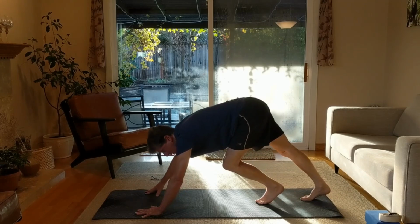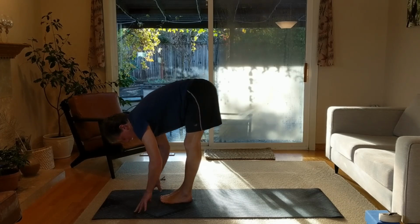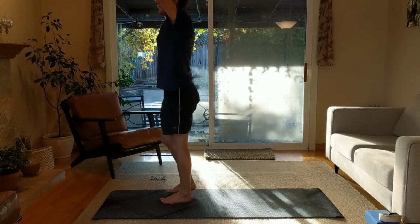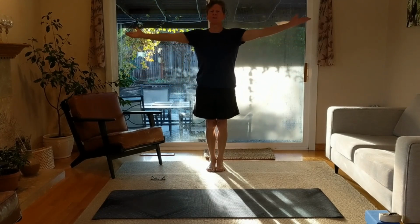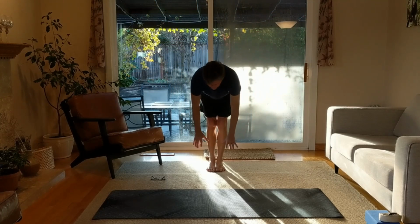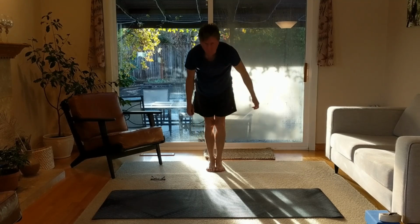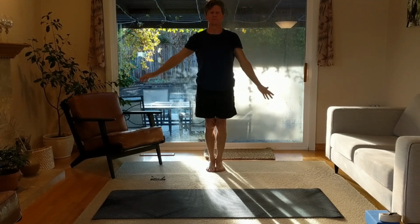We then look forward, we walk forward between the hands. Inhale halfway up. Exhale, folding forward, head relaxed, bend the knees. Inhale, we come all the way up. Exhale into mountain. Half salute. Inhale, sweep those arms up. Exhale as you fold forward and down. Inhale, halfway up. Exhale, we fold forward again. Inhale, breath core brings us up. Exhale, mountain.